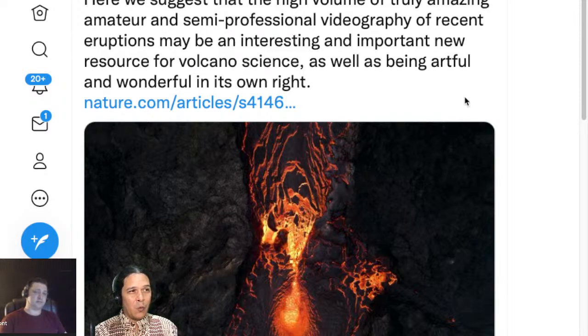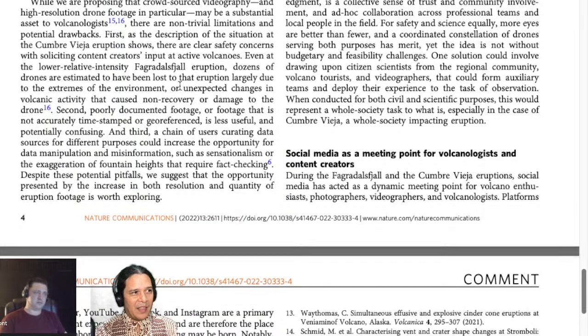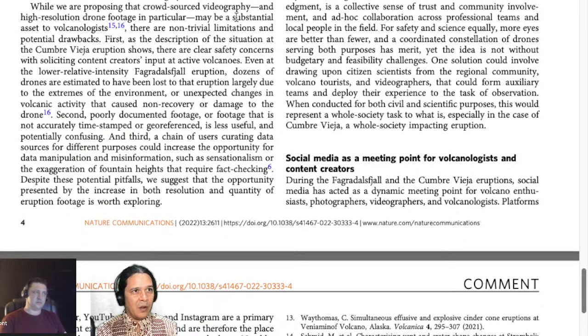Totally. But the point is this has popped up in other places in the world again, and it's being pointed out as being useful by the scientists themselves, right? And I don't want to put out a whole paper. You can follow the link to read it for free online here, right? But there's a couple of things I wanted to talk about that I think are worth pulling out of here. One is he discusses this volcanologist paradox, right?